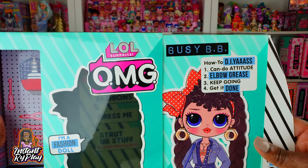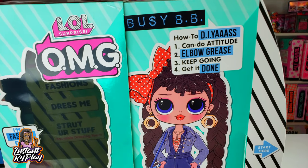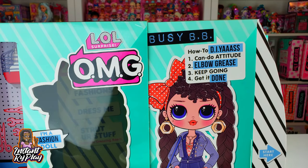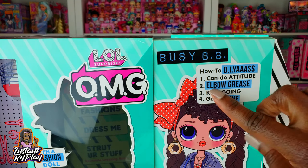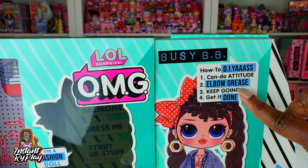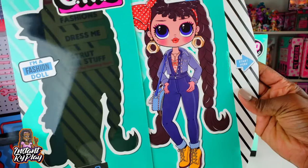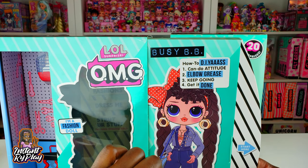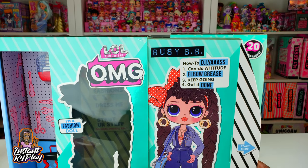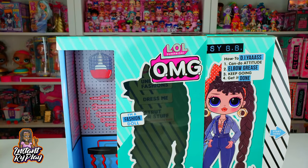Okay, so we're gonna open this up. Look at our girl, isn't she adorable? And Busy BB, she says, "How to DIY, yes, that's what I'm talking about. Can-do attitude, elbow grease, keep it going, get it done." That's our girl right there. So she looks pretty fantastic. I love her red lip. I think that's gonna be cute. Her eyes and her dark hair. So can't wait to see what she looks like. She's actually behind here, but we're not gonna look at her yet.